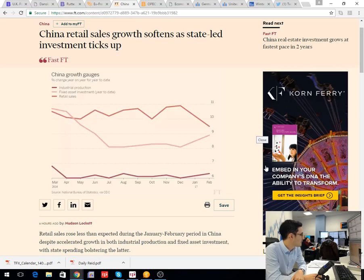Looking elsewhere, a few things just so you're aware. We've had some Chinese data overnight, but when you're assessing on an intraday basis what the macro drivers are, then when I look at things like the Chinese data overnight, I do pay attention to it, I do read about it, I'd like to know what's going on, but ultimately it's not a defining part of what's moving the financial markets right here and now. It's more simmering in the background.